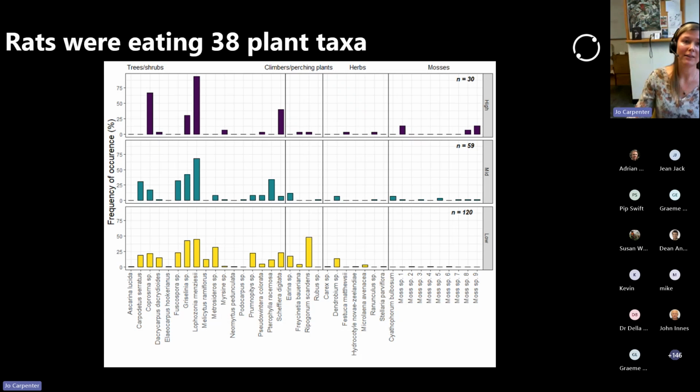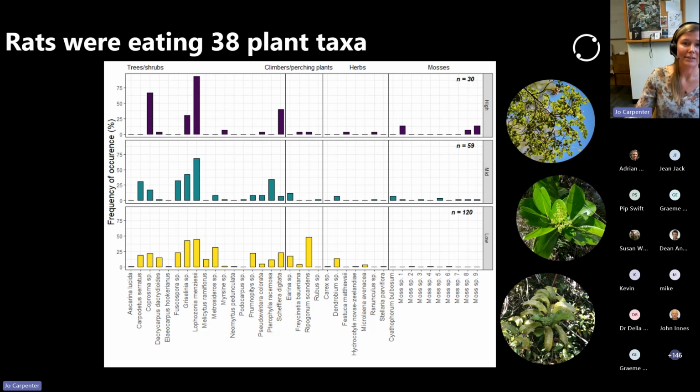If we move on to the plant results, we found across the entire study site and years of the study that rats were eating 38 different plant taxonomic groups. Again, in this graph, we've got the frequency of occurrence on the y-axis, all the different plant species on the x-axis, and the 3 elevational bands. You can see again that there's really a greater diversity of plant species probably eaten at low and mid elevation compared to high elevation. And what we found was that silver beech, gristolinia, and supplejack were the most frequently consumed plant species, which again wasn't entirely surprising.